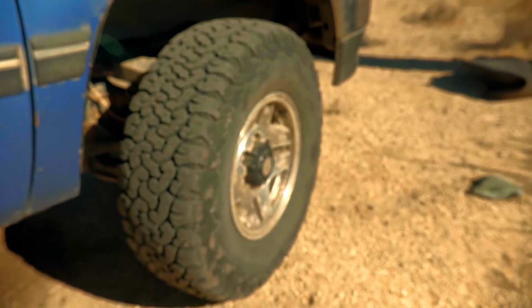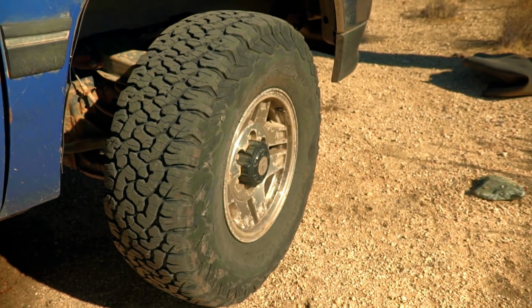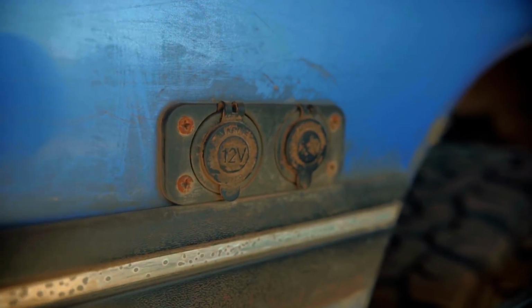We did modify the tires. We bought some new ones on the road. We got a flat, and we knew we needed some all-terrain, so they're BFG all-terrain tires. This is also hooked up to our solar power, but these are two 12-volt outlets.